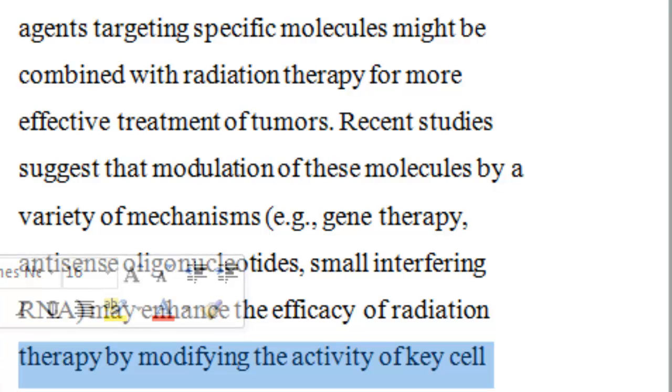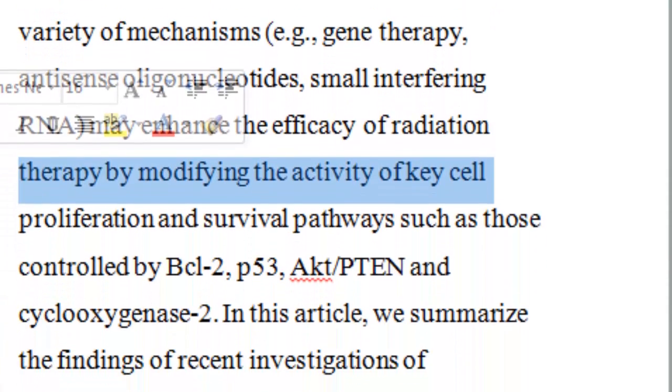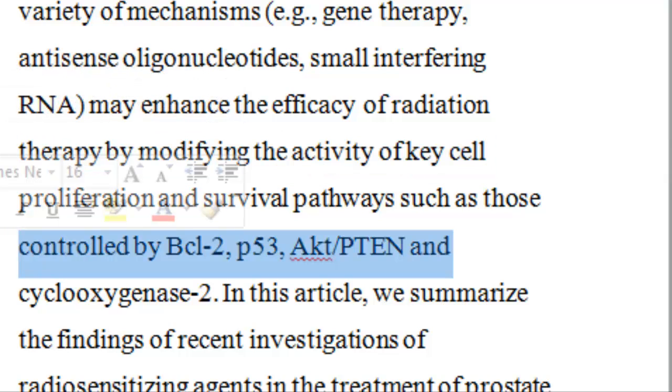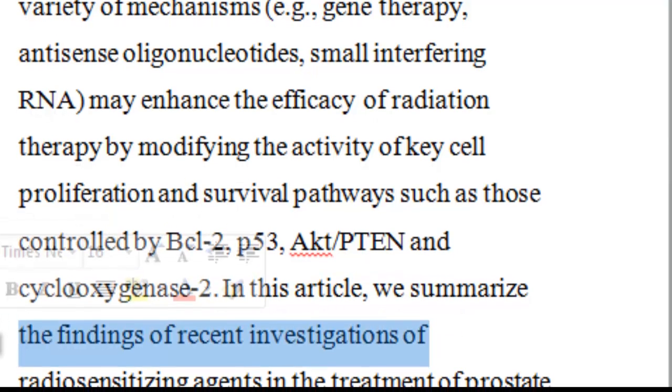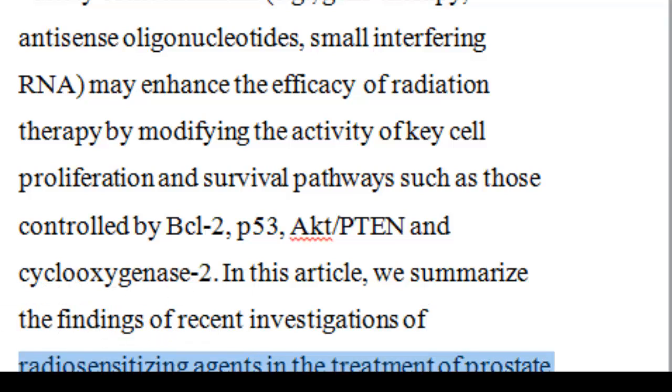activity of key cell proliferation survival pathways, such as those controlled by BCL2, which I mentioned, and the P53, which I mentioned, and the AKT/10, and cyclooxygenase 2. In this article, they summarize the findings of recent investigation of these radiosensitizing agents in the treatment of prostate cancer. So what's important to understand here is that once we found what are the markers that show us that the tumor is resistant, if we are able to modify those mechanisms of the resistance, then in other words, we basically create sensitization, so radiation will work more efficiently.